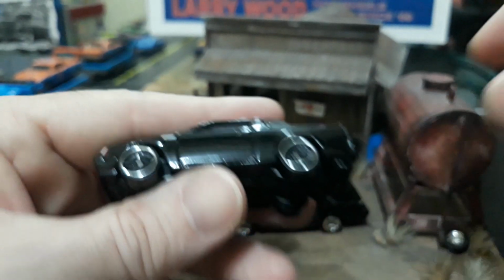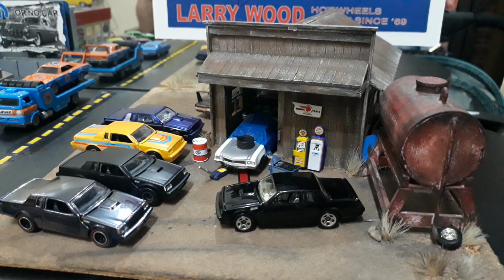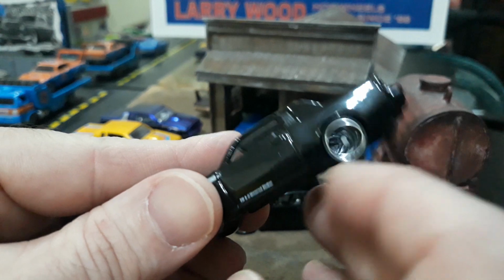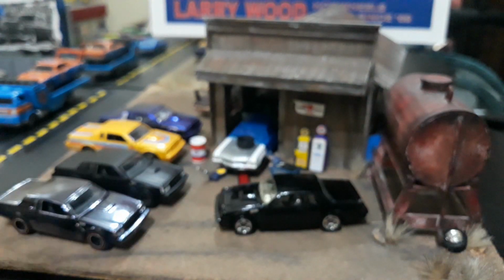If you open up your Ecto 1 and look at the passenger side, you'll see it on the rear quarter panel back here. The new Retro Entertainment Ecto 1 says TM blah blah blah Universal Studios on it. So I don't know why they did that. If I don't put that back in the package, I may take acetone to that and fix it, because that does look horrible. So now on to the new one.